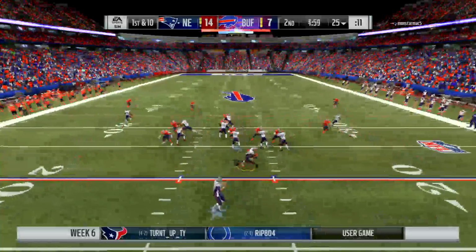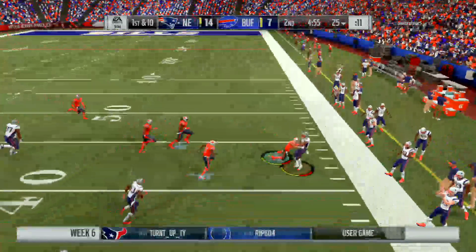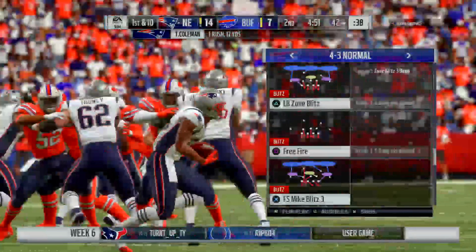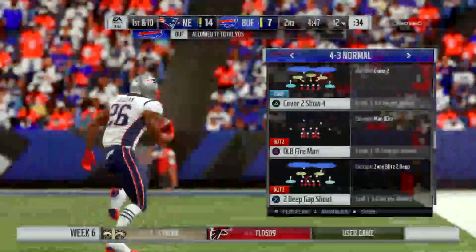The former Indiana Hoosier here, Tevin Coleman. Space to maneuver at the 40, and he'll get this all the way up to the 42-yard line. That's a good way to start the drive. 17 yards and a first down.